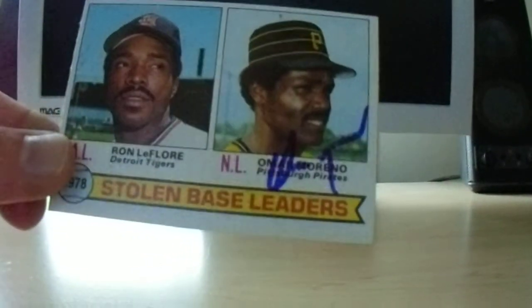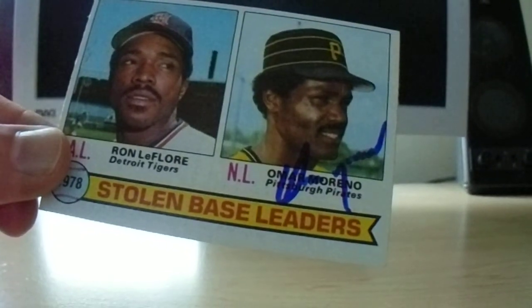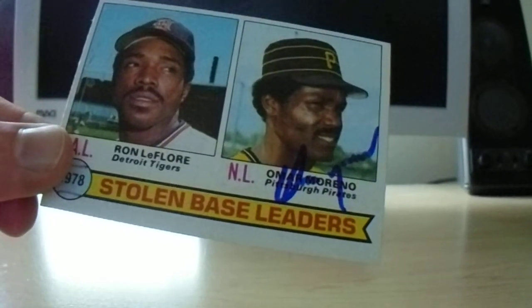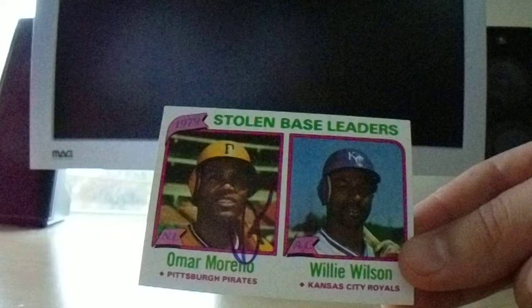Thankfully, I was able to get 2 players. Got Omar Moreno, which was pretty cool. I'm going to look into seeing if the other guy on the card here does TTM. Maybe try to get both of these cards. They were both players signing it. I got Omar Moreno 2 cards, so there they are. That's pretty cool. Back-to-back years, Omar Moreno was a stolen base leader.